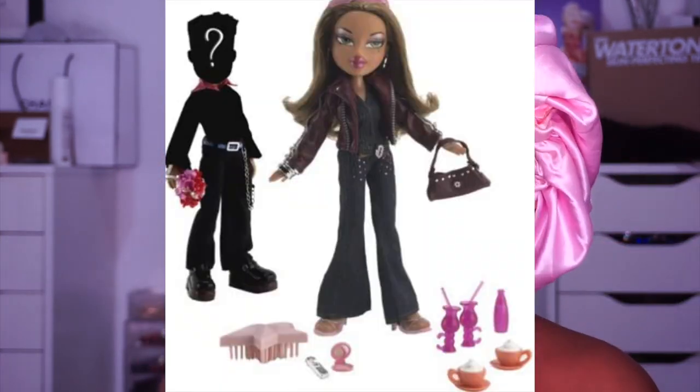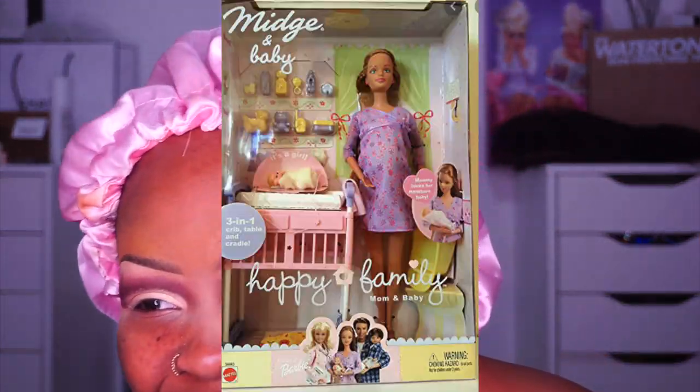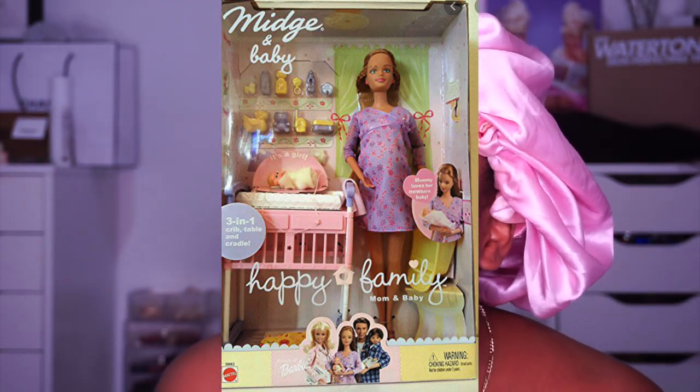I vaguely remember having something like that because I collected the boys as well too. I had the girls and I had the boys. Like, no way, I needed the boys to be in the mix. But I definitely had that. And I don't know why they were so mad when Barbie had Pregnant Barbie. Mom, remember Pregnant Barbie? I do.